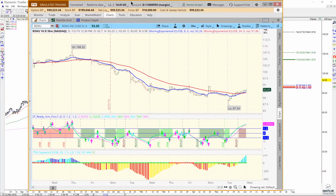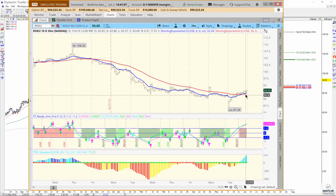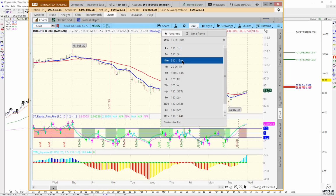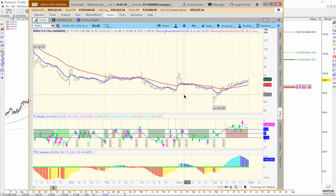And I'll also show you that we did trigger an entry both on the 30-minute chart with the moving average crossover, where you took out a prior swing high, and also the first one that triggered would have been the 15-minute first swing trade, again where you saw the moving average crossover and took out a prior swing high.